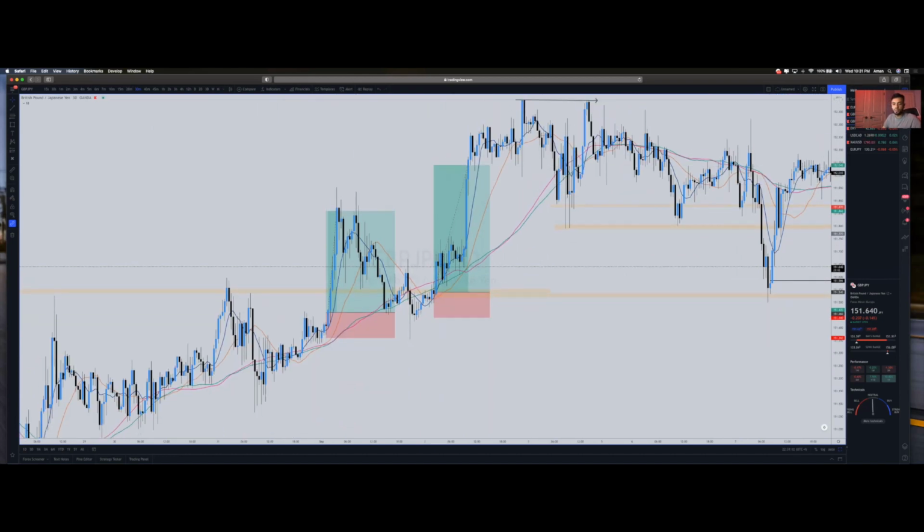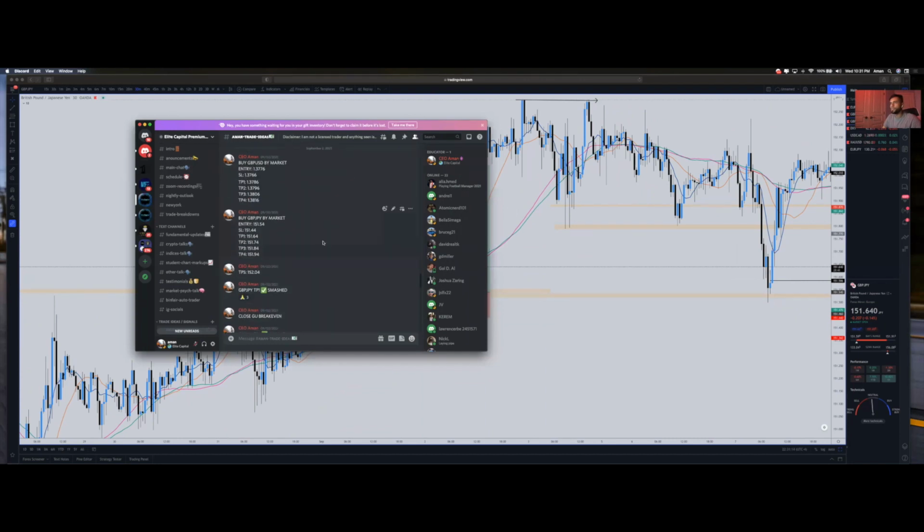You want to see on Discord? I'll show you right here. Buy GJ 151.54. I hit TP5.